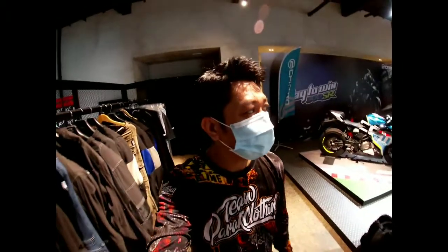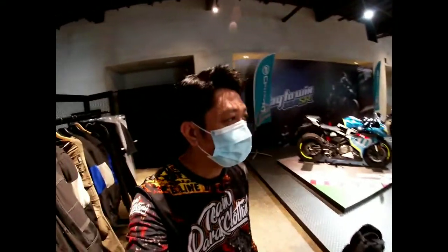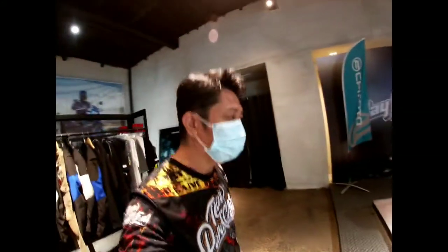Tips, nandito tayo ngayon sa Motostrada sa Caloocan para tingnan natin yung bagong 300cc na sports bike ng CFMoto. So, ito yun mga ka-tips.